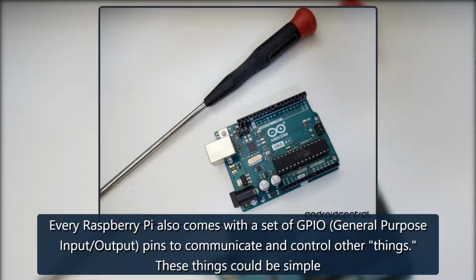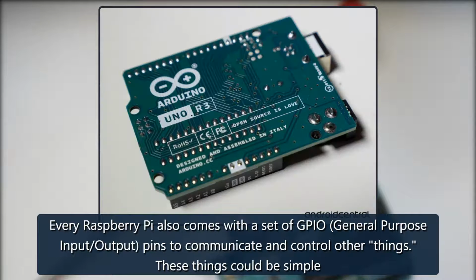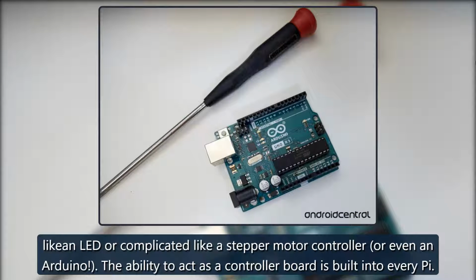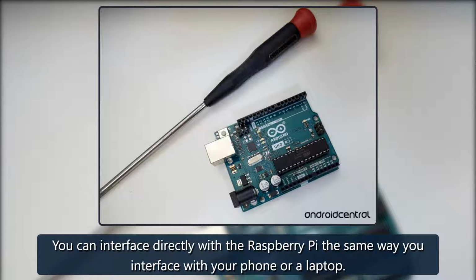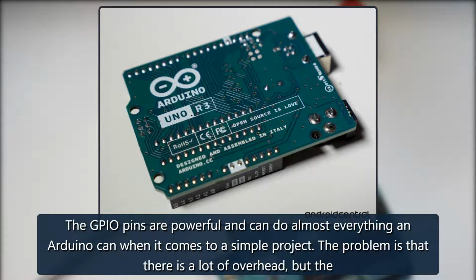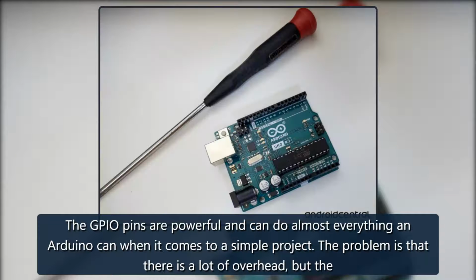Every Raspberry Pi also comes with a set of GPIO, general-purpose input-output pins to communicate and control other things. These things could be simple, like an LED, or complicated like a stepper motor controller, or even an Arduino. The ability to act as a controller board is built into every Pi. You can interface directly with the Raspberry Pi the same way you interface with your phone or a laptop. The GPIO pins are powerful and can do almost everything an Arduino can when it comes to a simple project.